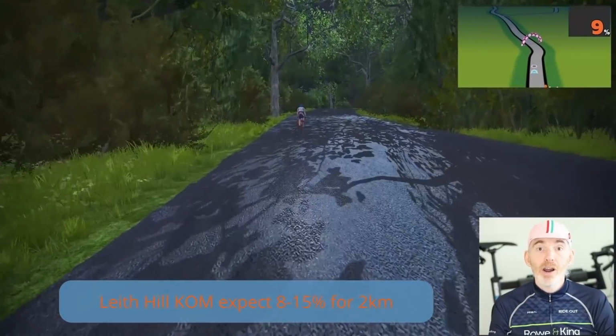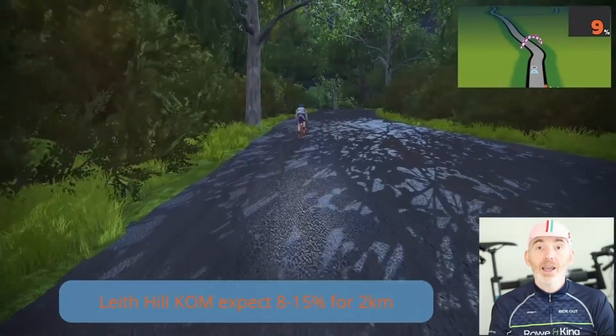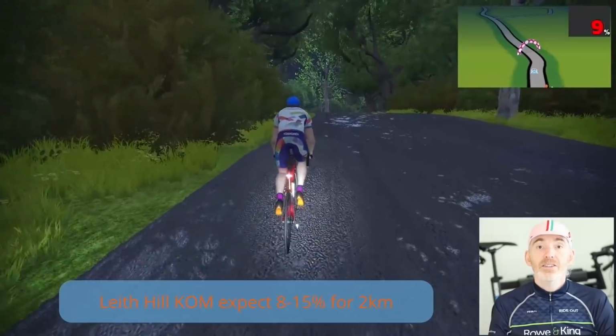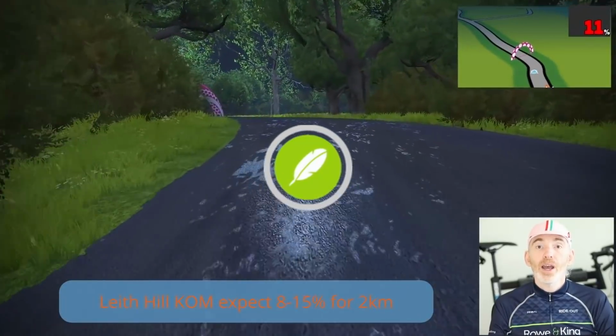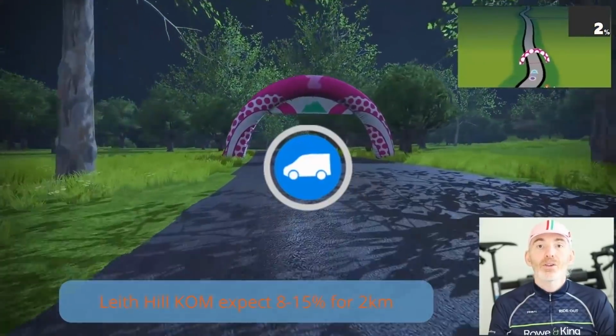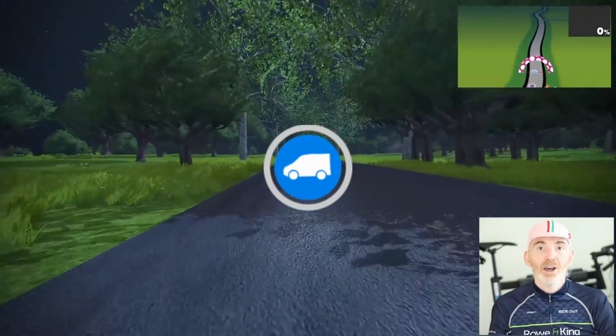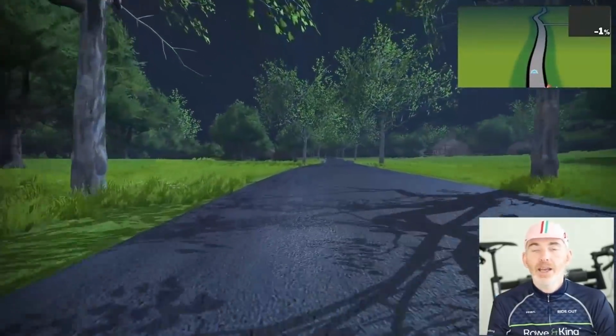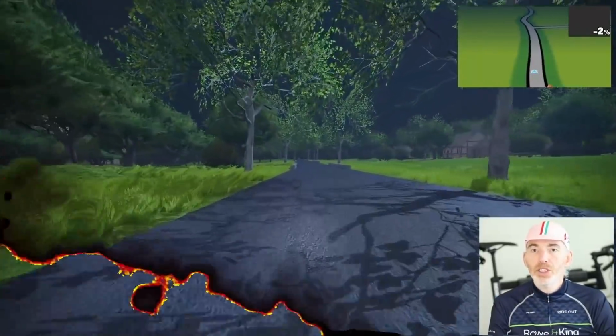If you picked up a truck, you want to hold on to that truck and you want to use it as you go around that bend so that you can steal some extra draft off the riders that are in front of you and nip past them at the line. Those are your Sherpa Dave secrets for getting up Leith Hill and maximizing your points. Head through the gate, pick up power up number 2.